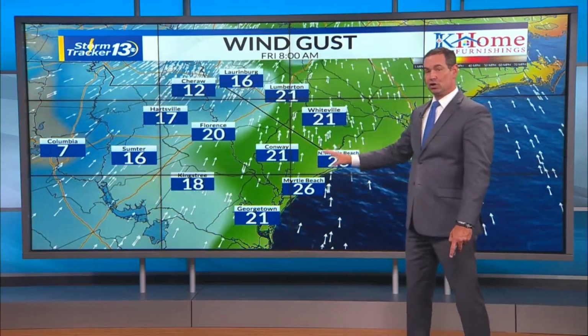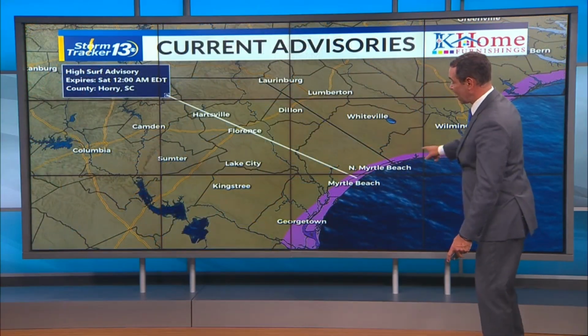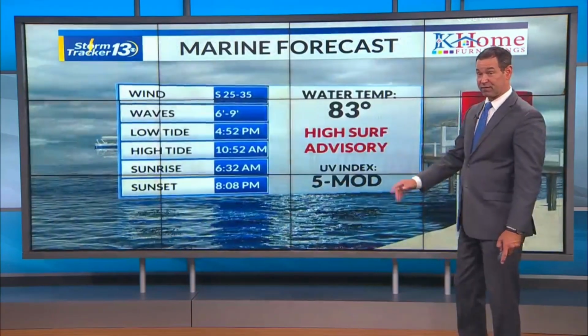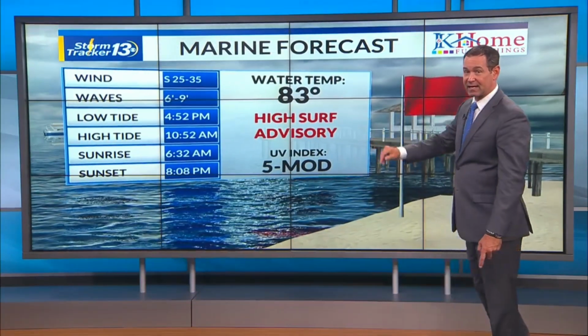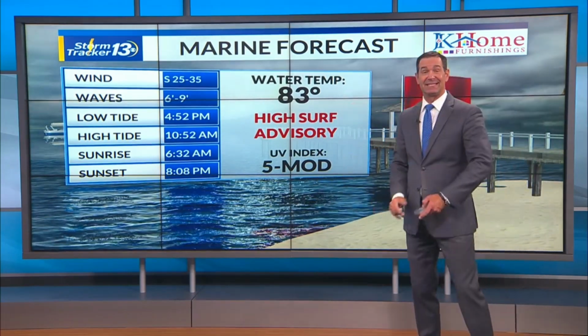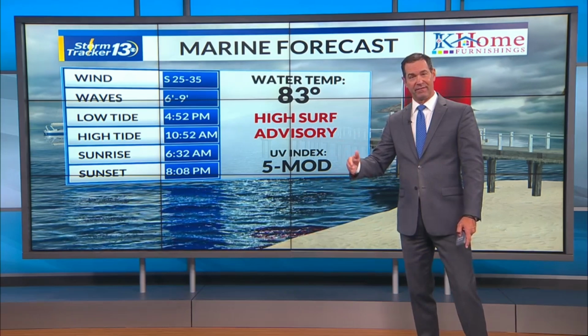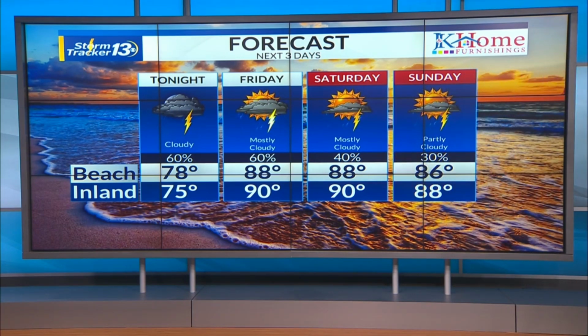Shifting out of the south, but again, Friday still going to be a breezy day, 20s to about 30. And then again, these winds will gradually die down as we go throughout your weekend. So we still have that high surf advisory in your surf break zones, 6 to 9 feet, maybe a little high, maybe up to about 10. So the high surf advisory goes through tomorrow. Also have that high rip current risk. There's your winds out of the south, 25 to 35, gusting to 45 for today. They'll gradually die down as we go throughout tomorrow. And again, as we go through the weekend, things for us will slowly get back to normal.